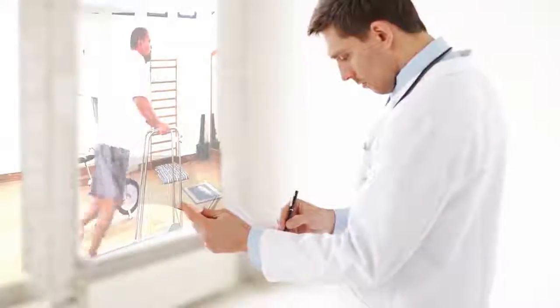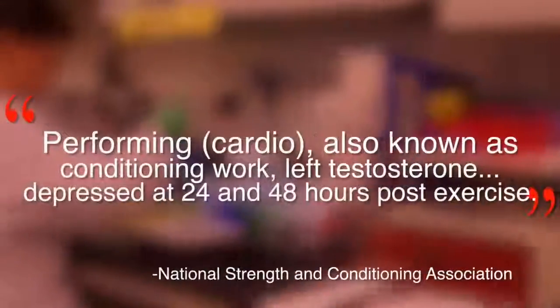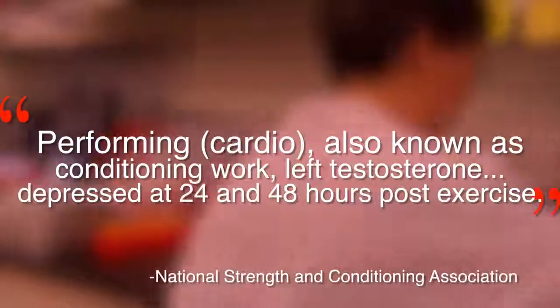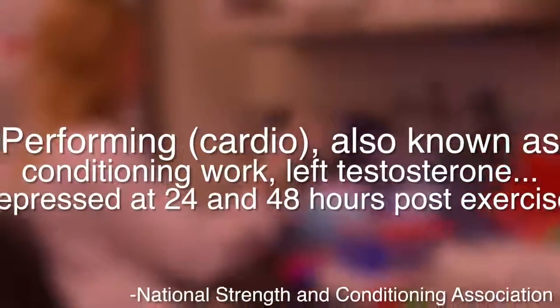In a study done by the National Strength and Conditioning Association, research shows that performing cardio, also known as conditioning work, left testosterone depressed at 24 and 48 hours post-exercise.